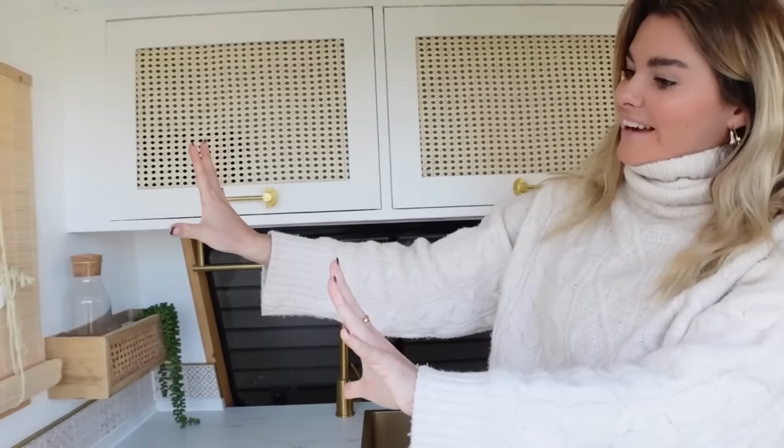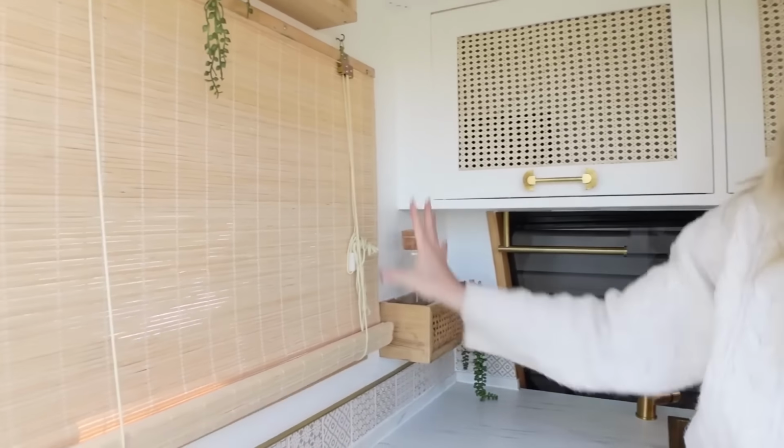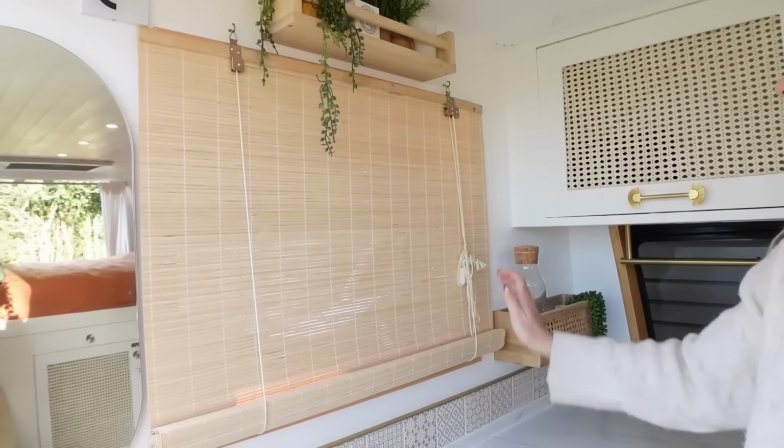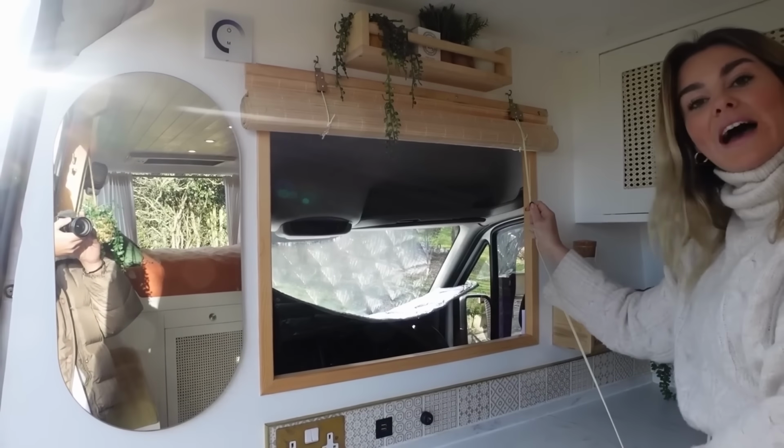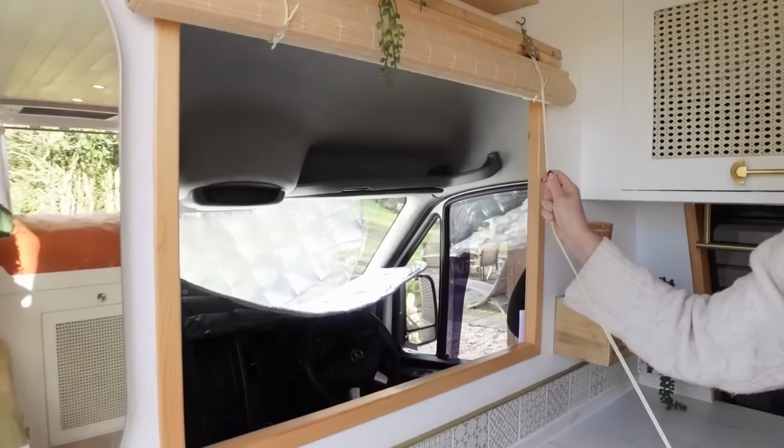This area in the van, which is obviously a blind as you can see right now, is also a hole that leads us through to the cabin.